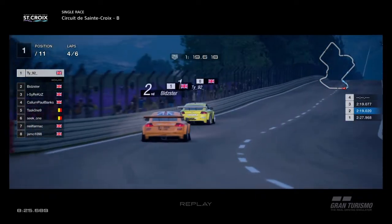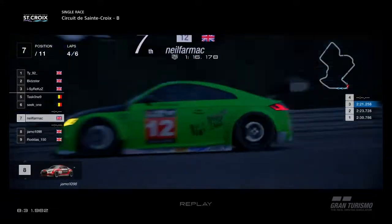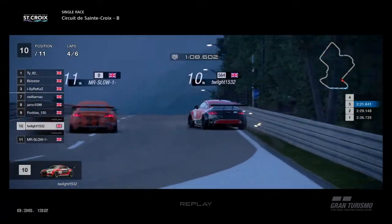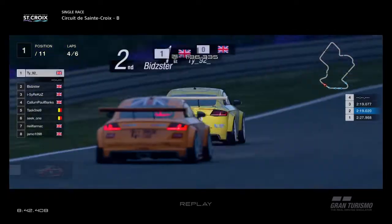And meanwhile, onto the back straight goes TY and Bidzster. They're still close. Cyrex and Callum are there. Task 1 and Seat 1, they're close together as well. Neil Farmax on his own in 7th, and Twilight tries to go around the outside of Mr. Slow One, but fails, and Mr. Slow One says, "Hi, thank you very much, I'll take that back." So Mr. Slow One stays in 10th position.